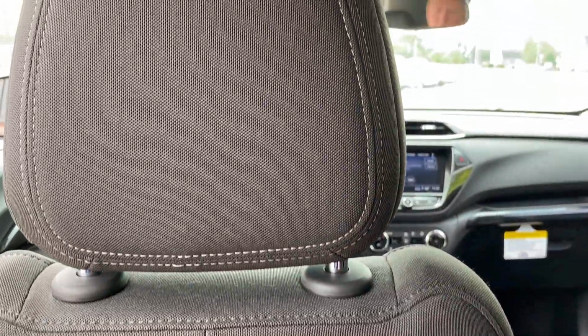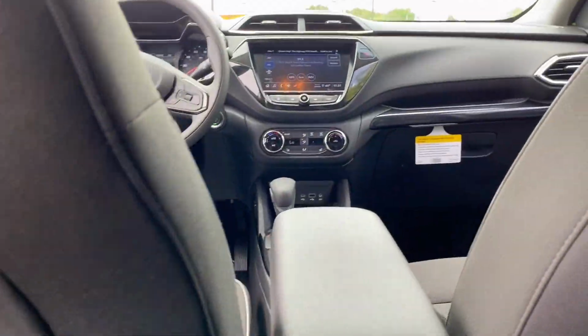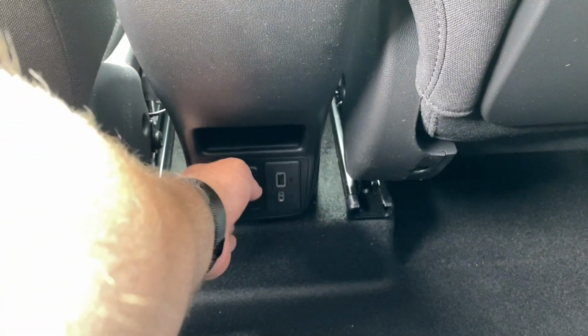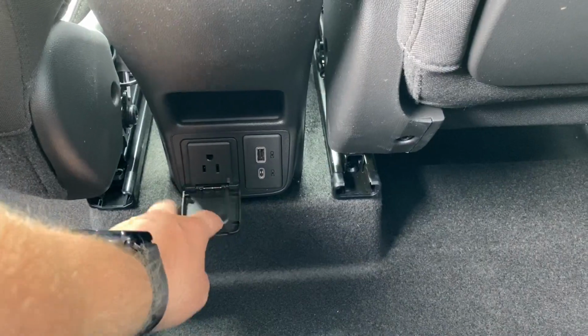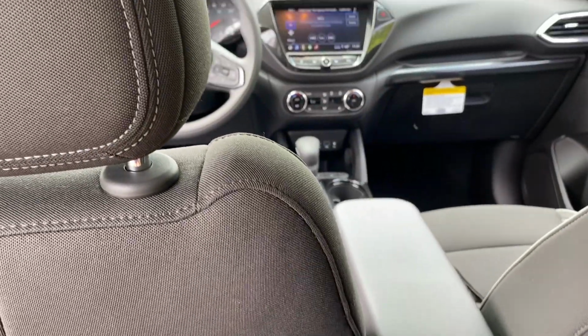So for your passengers, very comfortable. You can fit a total of 3 people in the back here. Might be a little tight with that, but you can. So down here you do have the USB, the USB-C, and then it does have the 120 volt connection. So that's really nice for your passengers when in the vehicle.